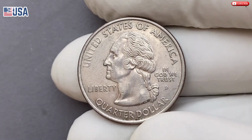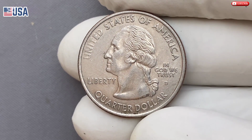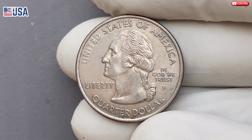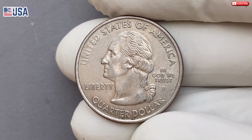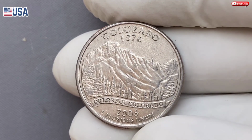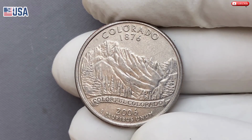But here's where things get really exciting. Some 2006 Colorado quarters left the mint with serious production errors. And these are the coins that send collectors into a frenzy. Imagine a coin that was double struck, where the design appears twice, slightly off from each other, creating a ghost-like image. Or one that was struck on the wrong metal planchet, giving it a strange color or weight. Other errors include off-center strikes, die cracks, or missing layers, all rare, all real, and all highly collectible.